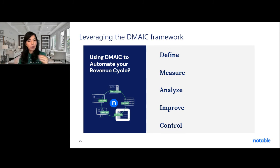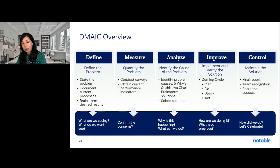And although the phases are sequential, like you see here, define, measure, analyze, improve, control, they are not strictly linear. So let's get a quick look at how this methodology would work when you go down this path of automating processes. First step is to define. So what is the problem that you have? What is it that you are seeing? What is it that you want to see? You need to document your workflows, brainstorm what kind of desired outcomes you want to have. Once you have that, then you go to the measure stage. And in here, you're quantifying the problem.